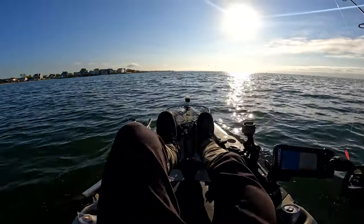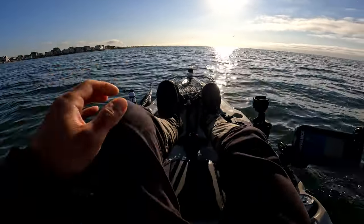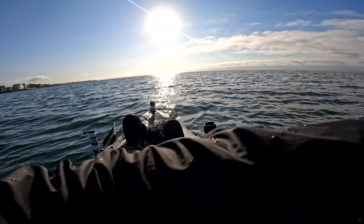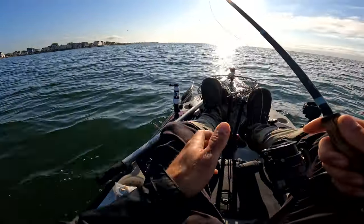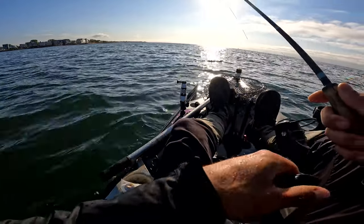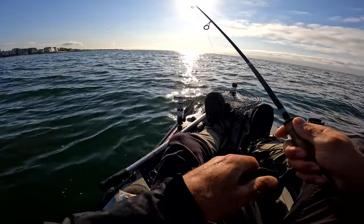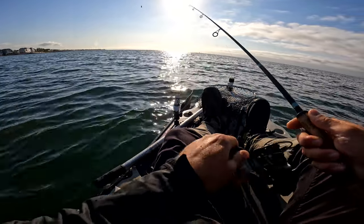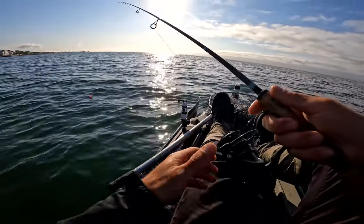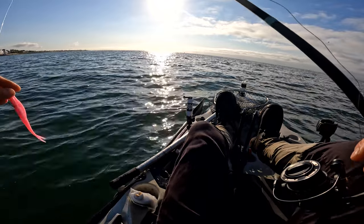I think they're straight ahead. I really want to catch those big bass that are behind me, but they're just not cooperating. So they seem to like that slow finesse presentation. There's another one. Oh, he just bumped it. I wasn't really paying attention, I was looking over to my right. He just bumped it. Dang it.